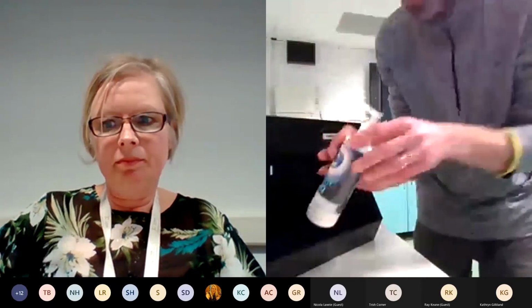So you can imagine one child puts the cream on, they shake hands with the other person, and they shake hands around the class, and you could see how very easily you're going to get transmission of the disease around the class. You can touch objects with the cream, and then you can put the object under there, and you can see evidence of where it's been.